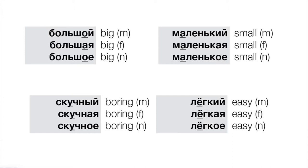As we'll discuss in a moment, that г, that g sound, is actually being pronounced like a х. We'll talk about that in a moment.